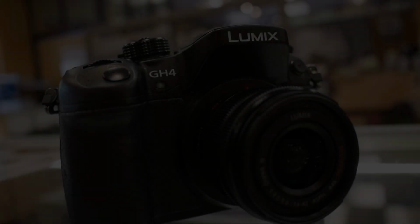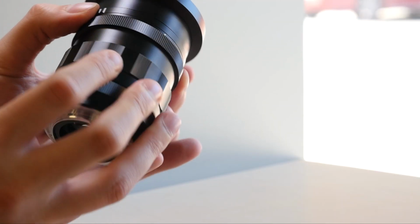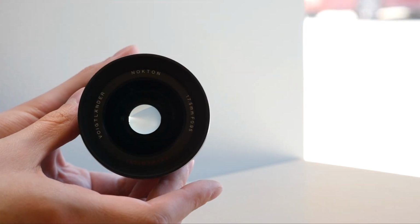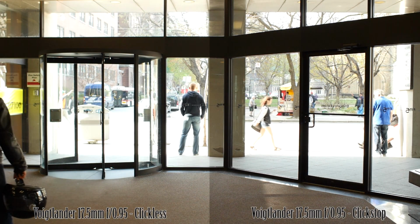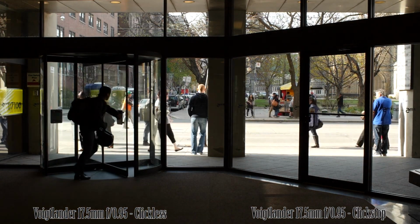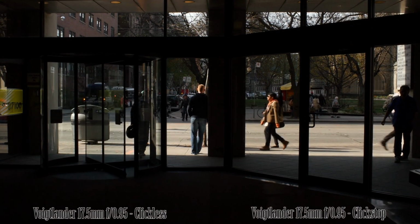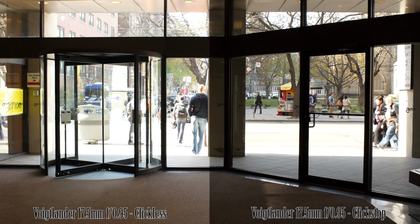We've run the lenses through some elementary test runs on the new Panasonic GH4. For our first test, we'll be looking at how the 17.5mm clickless aperture works compared to the usual click stop variety. As expected, the results of the clickless aperture controls are much preferred for anyone shooting video, and is particularly convenient for anyone who has to shoot under conditions where they are at the mercy of varying light levels.